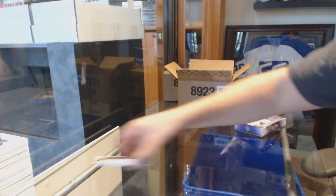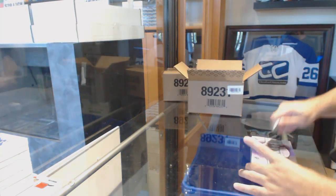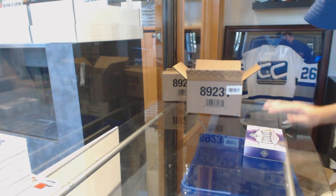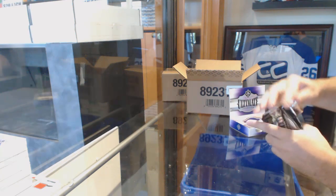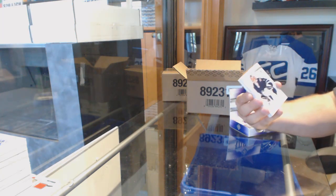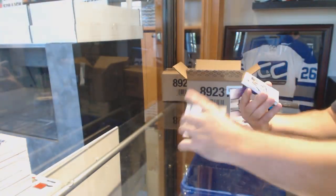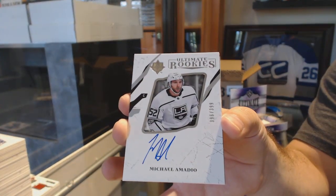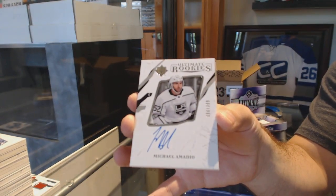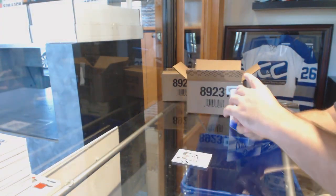Nail the fail. Yeah. $3 is still too high for a young gun. Yeah, it might be. Ultimate Introductions for the Winnipeg Jets, Eric Comrie. Ultimate Rookie Auto /399, Michael Amadio for the LA Kings. Yeah, I think the design this year, there's not many I don't like better than last year. Woo, there's a big boy.